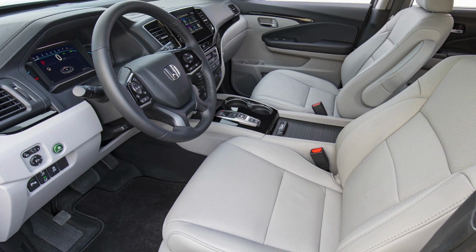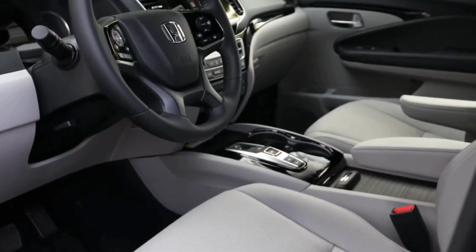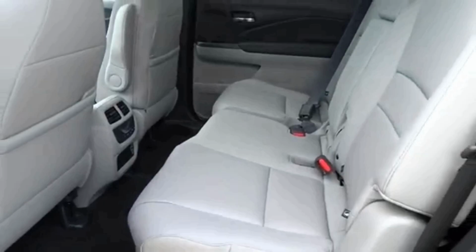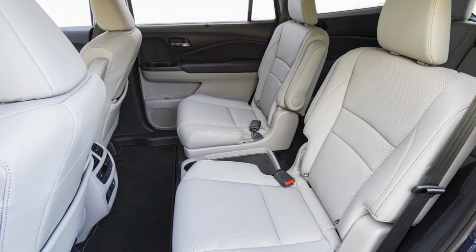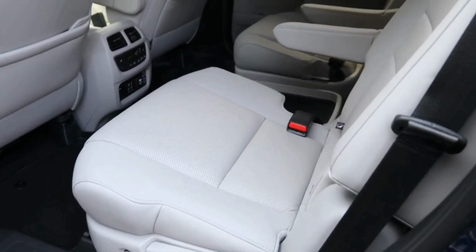The Pilot's interior is spacious, practical, and can be had with family-friendly options, such as an in-cabin PA system. Most trim levels offer a 3 across second row, making for 8-passenger capacity. Pricier models substitute 2 captain's chairs for the middle row bench, reducing the passenger count to 7.